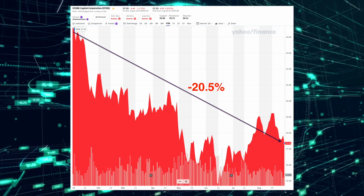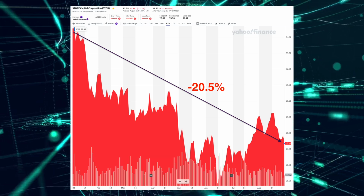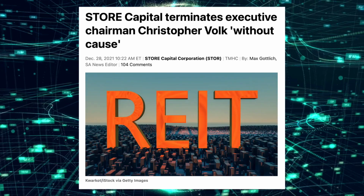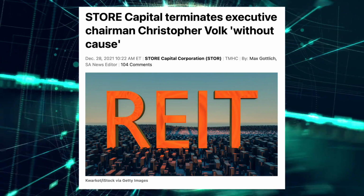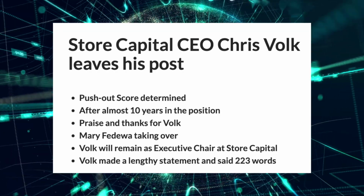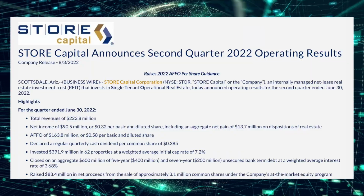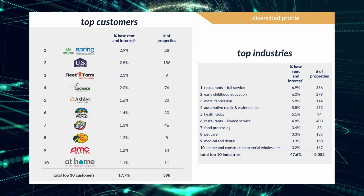Now in terms of Store Capital shares. On the year, Store Capital shares are down roughly 20% and down 25% from its 52-week high. The company has gone through a lot of change in 2022 with the abrupt resignation of the former CEO and co-founder Chris Volk, someone who I have had the opportunity to interview and speak with on a number of occasions. Naturally, I had my doubts about the company when I first heard the news, but this is due to how brilliant Mr. Volk has been. However, Store has been firing on all cylinders and just reported a very strong quarter in the middle of an economic slowdown.